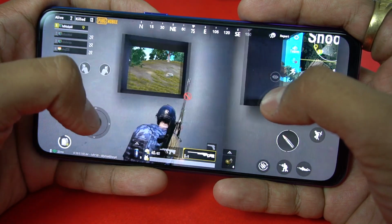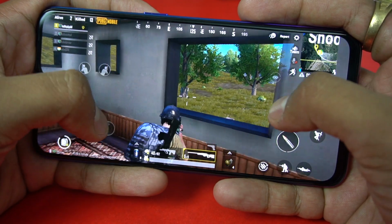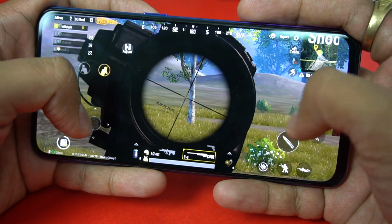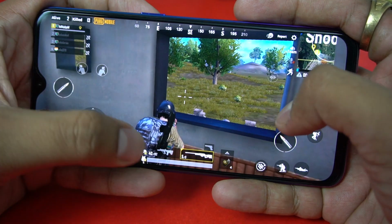It's not lagging that bad, and the gameplay has been quite good on this phone, and that's what we expect from the Snapdragon 660. And it's a good thing that Oppo has included that chipset in a mid-range device.